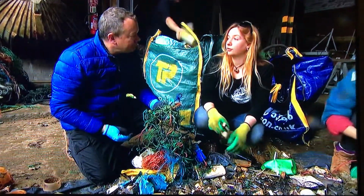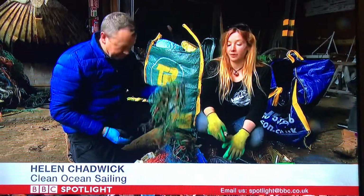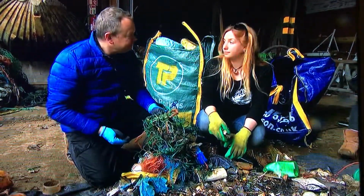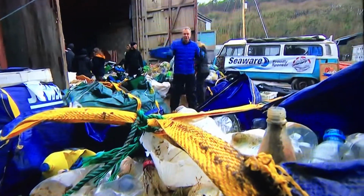Supermarkets definitely, I think, have a responsibility to at least take back some of the packaging that they're unnecessarily wrapping all their produce in. The volunteers have gathered around 35 large sacks of all different types of plastic.